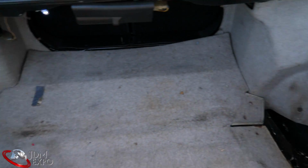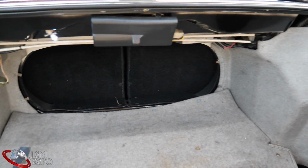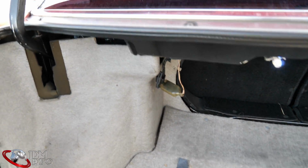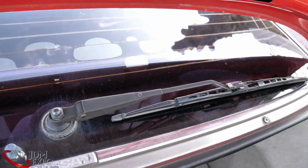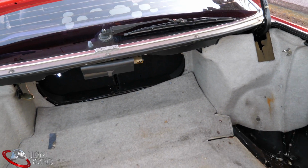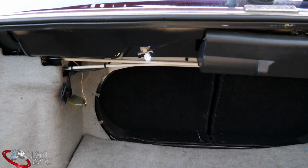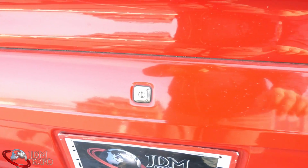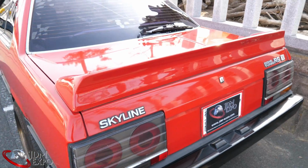Alright, so here's the trunk space. Pretty basic. It's a trunk. And like I did mention though, well, you can't see it through the trunk, but through the top here, where the speakers are and everything, you can see the strut bar for the back. And they did update this with LEDs and stuff, so there's all sorts of LEDs around there, so it has been updated. That nice lip spoiler.